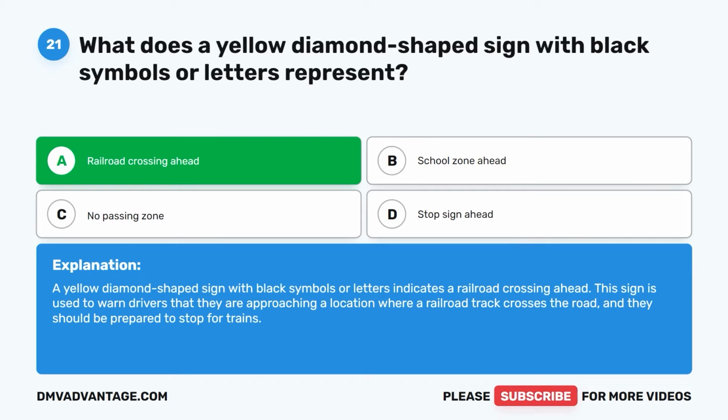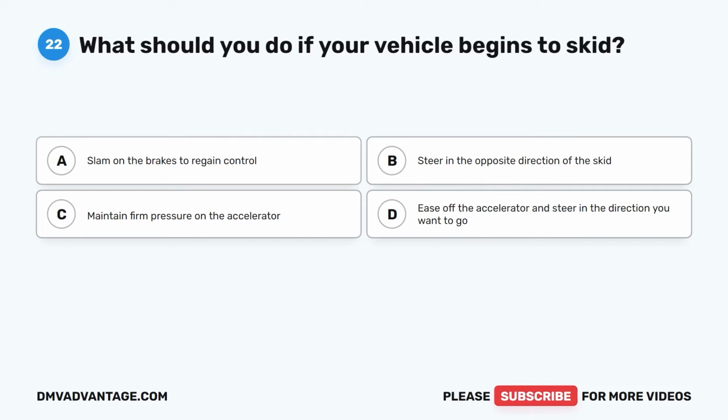This sign is used to warn drivers that they are approaching a location where a railroad track crosses the road, and they should be prepared to stop for trains. Question 22. What should you do if your vehicle begins to skid? A. Slam on the brakes to regain control. B. Steer in the opposite direction of the skid.